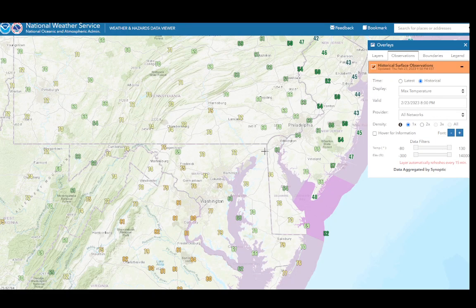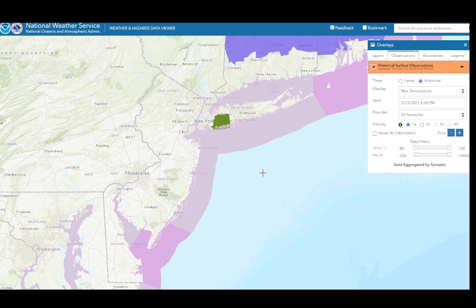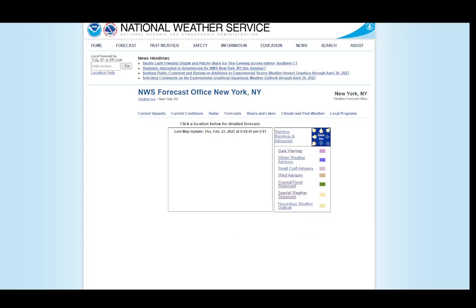We go further south and west. Even look at this. Places like Washington, D.C. got close to 80 degrees. That's insane. I have to see if that's a record. But that's pretty warm for February. Pretty crazy stuff, considering. Let me go to the weather service there. We'll take a look and we'll see.